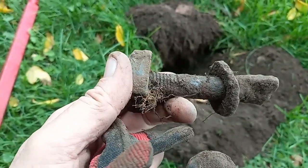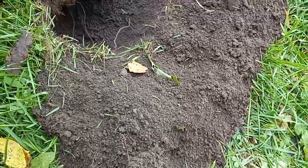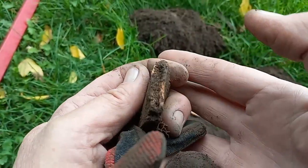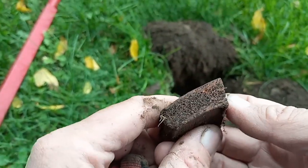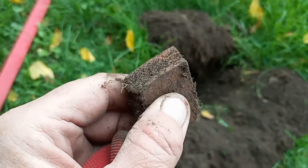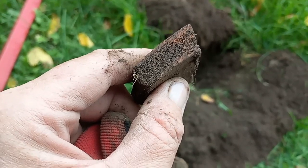Okay, guys, so that is our target. That's what we found. And in the hole with it was this piece. And that, you recognize that pattern. That's a piece of what I believe is human remains. We're going to add this to the collection of stuff for the police to examine when they arrive.